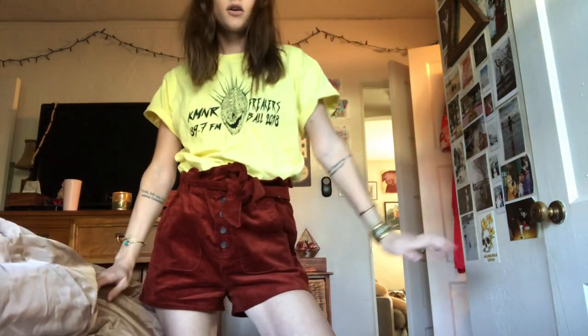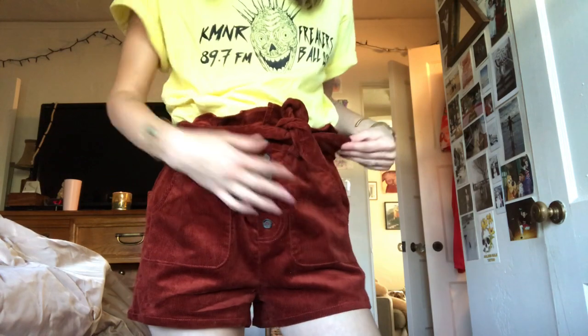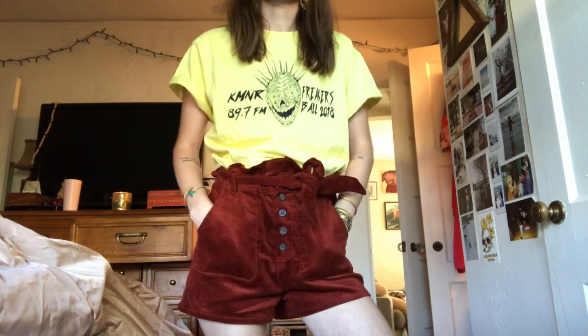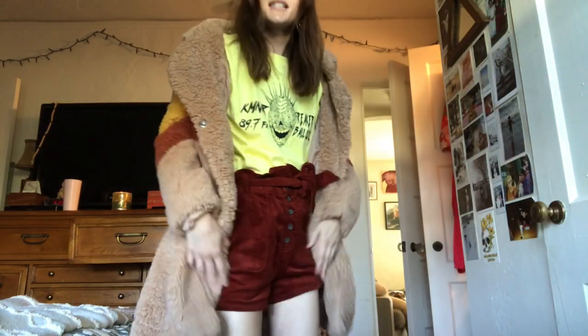So I have my corduroy shorts on. I don't know how to tie this thing to make it look better, but whatever. This is my casual lazy look, because I am a casual lazy person. I would pair it with this big ass jacket. That kind of looks ugly, but like, whatever. This is just like the experimental phase of what would look good together. So, I'm not really feeling it, but I'm lazy.